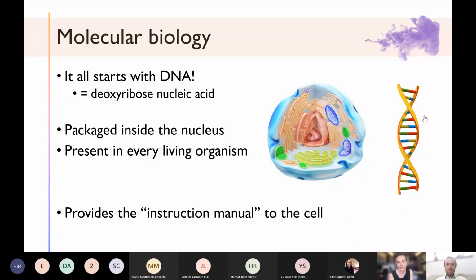So molecular biology is the topic of my talk, and what molecular biology means is the really fundamental physiology and chemical makeup of a cell. So you've got your cell there, which I'm sure you're all familiar with, and at the very heart of the cell you've got DNA, which stands for deoxyribonucleic acid. This is packaged really tightly inside the nucleus, which is the red blob right at the center of that cell. And every single living organism has it, from plants to bacteria to viruses to humans to animals. Everything comes down to DNA.